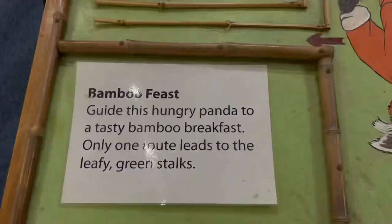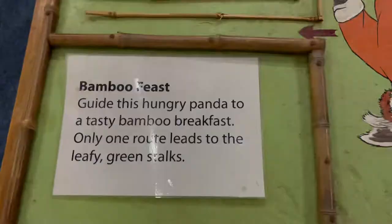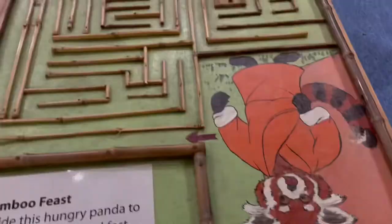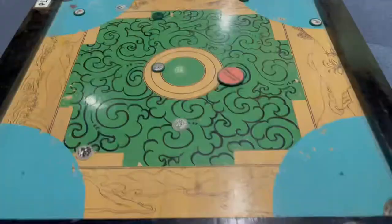Bamboo feast. Guide this hungry panda to a tasty bamboo breakfast. Only one route leads to the leafy green stalks. To help yourself.